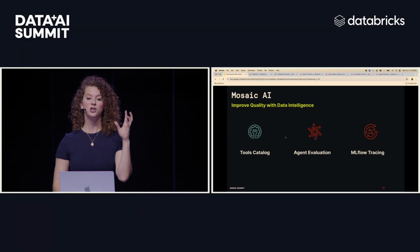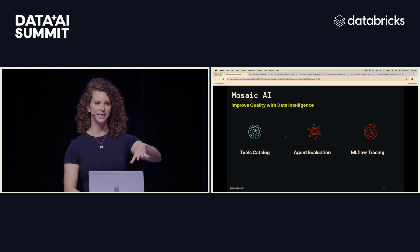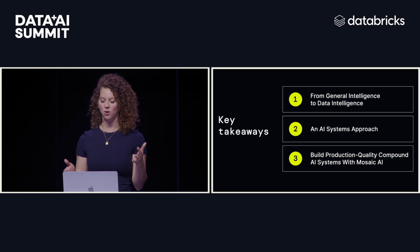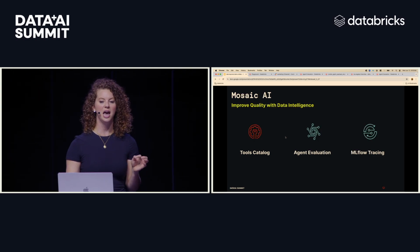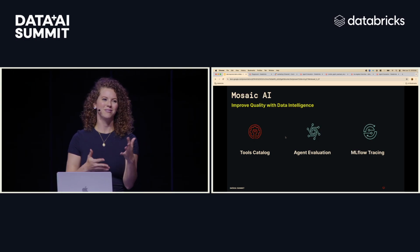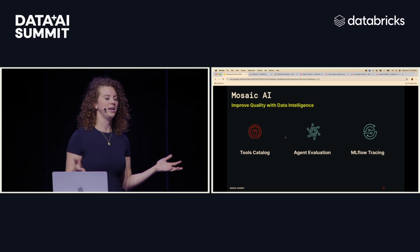So we just showed how you can use the tools catalog to extend your general intelligence with your enterprise data to create data intelligence. But how do I know that this agent is high quality? So the way that I know it's high quality is I'm going to use agent evaluation and MLflow tracing tools. So agents are really hard. Like, how do you know if what we just did was good or bad? And there's so many different things you can do with an agent as well.